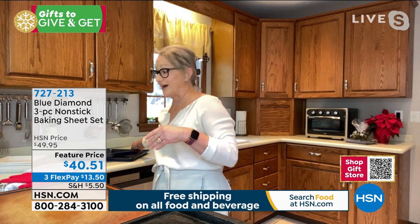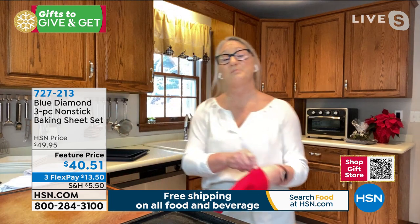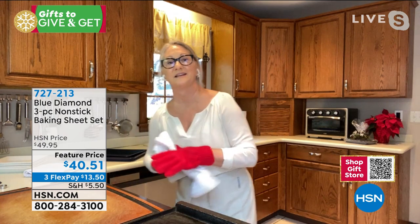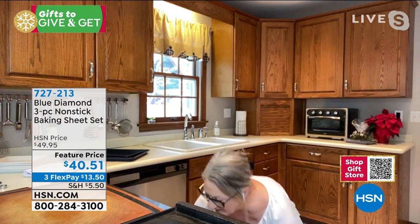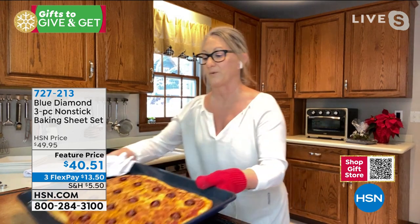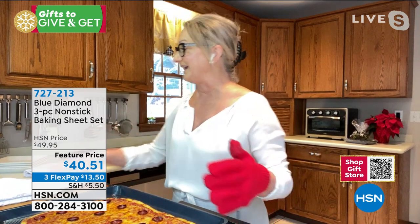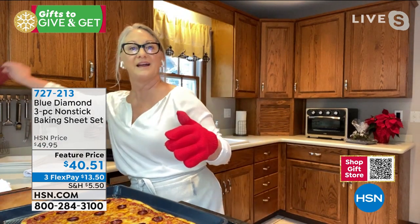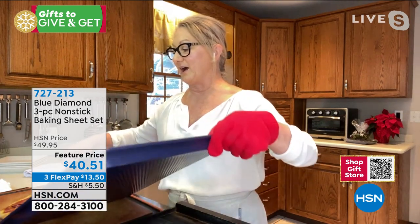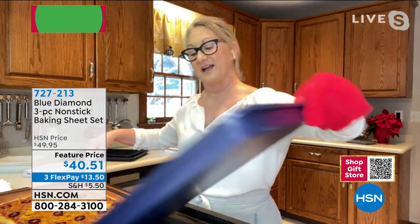So let's get started with where you really see Blue Diamond Bakeware shine. I think pizza on a large sheet pan is a fast, easy, and delicious meal to make. So I have a gorgeous, just cheese and pepperoni pizza here. And what's important about baking pizza on a baking sheet? Well, first of all, it's got to slide off easily. So that nonstick really has to work. So you're going to see here how easily that pizza just slides off the pan.